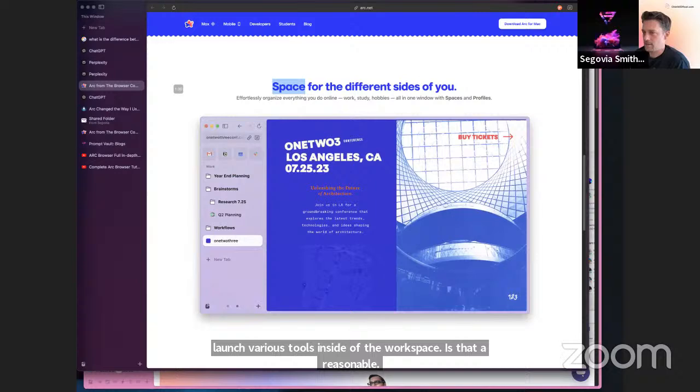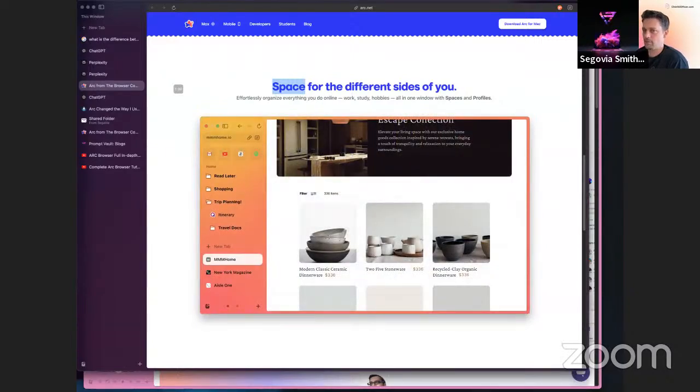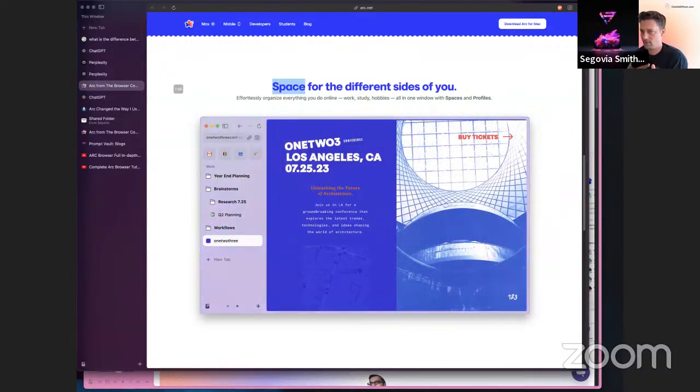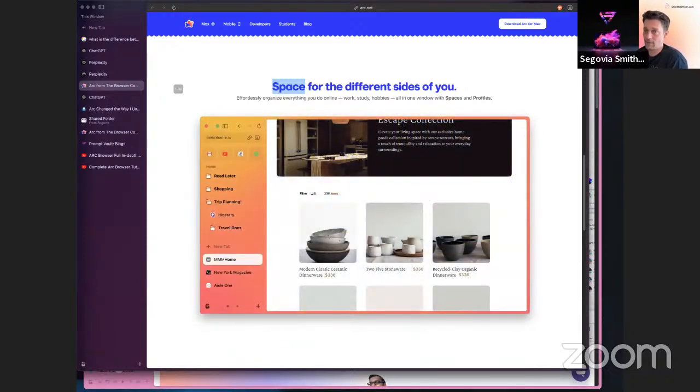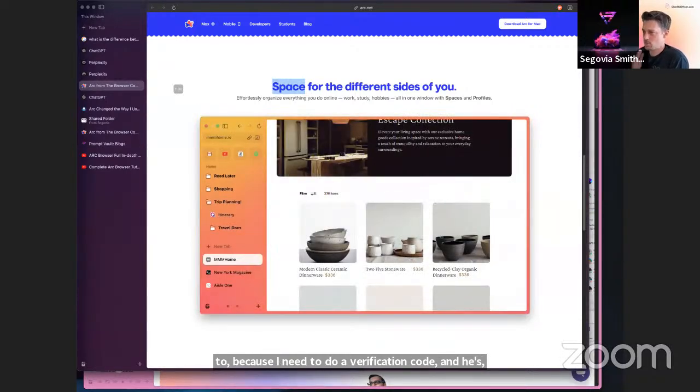Yeah, and I like to think about the spaces as where we all do different things. There are times when it's my personal life, and I'm traveling, planning our weekend vacation, or we've got to go to a wedding, and I want to keep all that on a personal space. And there are times where you need to be signed into multiple Google accounts. When I go to sign into Google, I've got like 11 different accounts, and some of them are not even mine. They're clients. I can sign into our CEO's if I need to do a verification code, because he's busy all day. So there are different contexts that we all need, and having that ability to switch spaces matters.